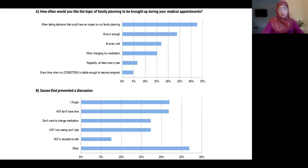Now, what prevented this discussion coming up? And this is what the patients would have said: I forgot. The healthcare professional didn't seem to have the time. I didn't want to change my medication. The healthcare professional I'm seeing can't help us and they don't have the experience in it. They're reluctant to talk about it, and other.